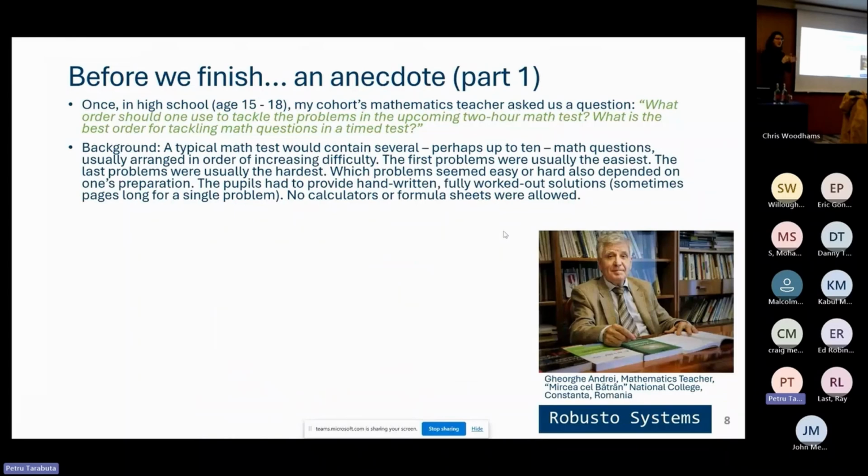Because once you study something really well, even something that looked hard originally is a piece of cake because you are very confident you know how to do it. So even though generally they range from easy to hard, it still mattered from person to person which ones were actually hard or not. And then we, the pupils, had to provide handwritten, fully worked out solutions, sometimes pages long for a single problem, and obviously no calculators or formula sheets were allowed.